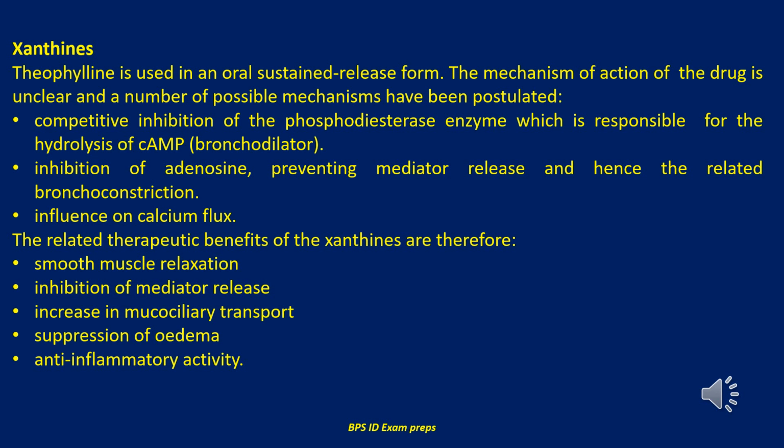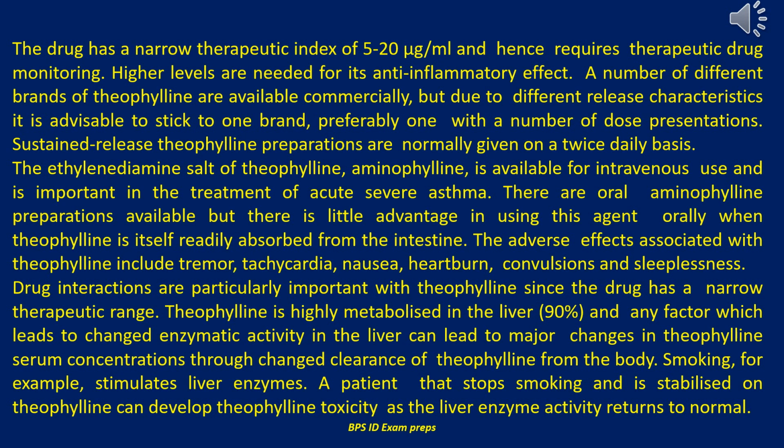The related therapeutic benefits of the xanthines are therefore: 1. Smooth muscle relaxation. 2. Inhibition of mediator release. 3. Increase in mucociliary transport. 4. Suppression of edema. And 5. Anti-inflammatory activity. The drug has a narrow therapeutic index of 5 to 20 micrograms per milliliter and hence requires therapeutic drug monitoring. Higher levels are needed for its anti-inflammatory effect.